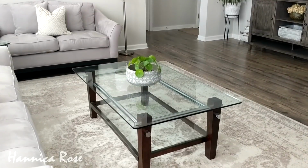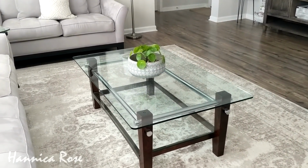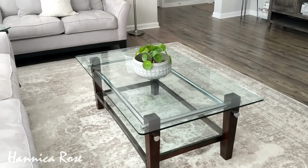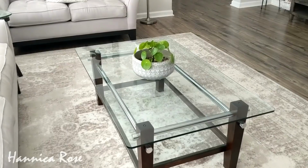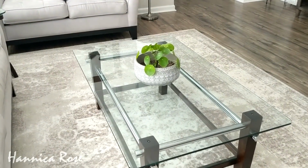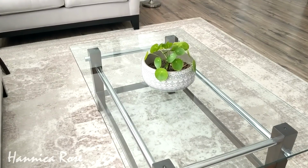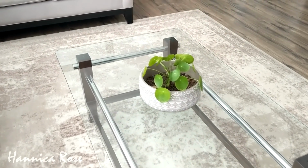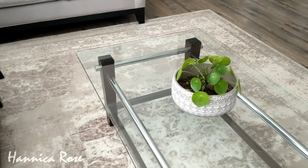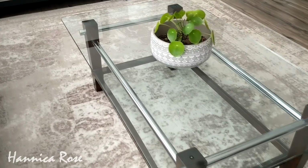So most of the home decor and furniture in my living room is brand new, except for the coffee table right here in the middle. I thrifted this about 2.5 years ago. A furniture store in my local area went out of business and they donated all of their leftover furniture to this particular thrift store, and I happened to be there that day, so I scored this for $40 and it was brand new. I love it because it's simple and it's glass and it will go with pretty much everything.